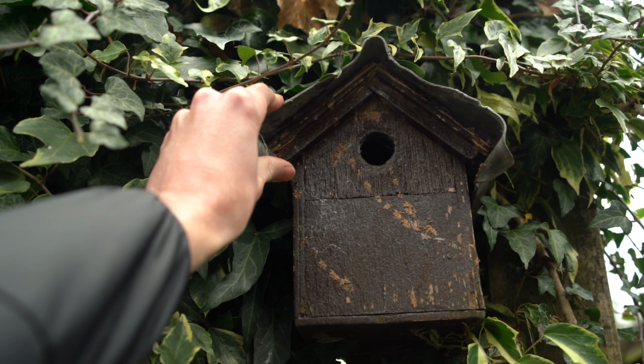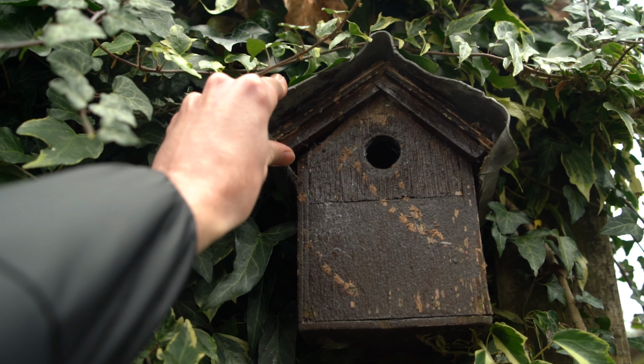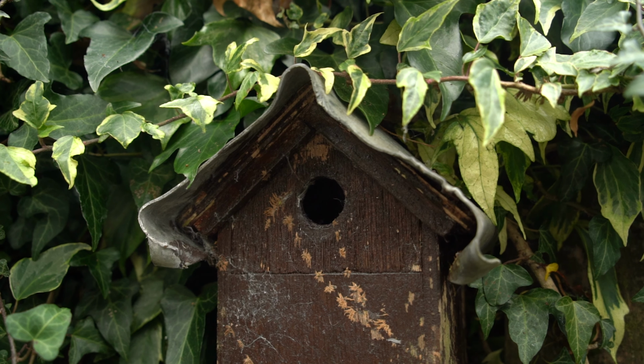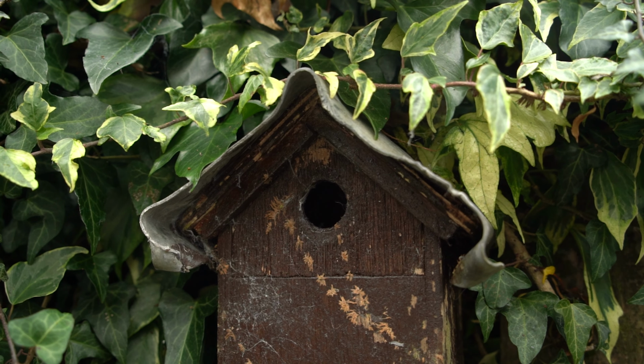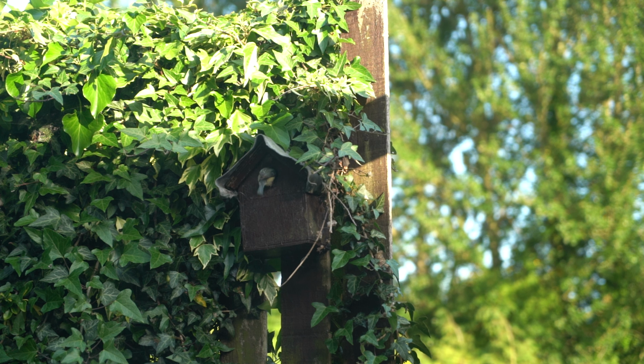If you've already got a bird box, now is the time in autumn and winter to open it up and clear it out. Doing it now means that the bird box will be nice and empty for future birds to nest in next year, but at the same time, you don't risk opening it up when there are birds nesting in it.